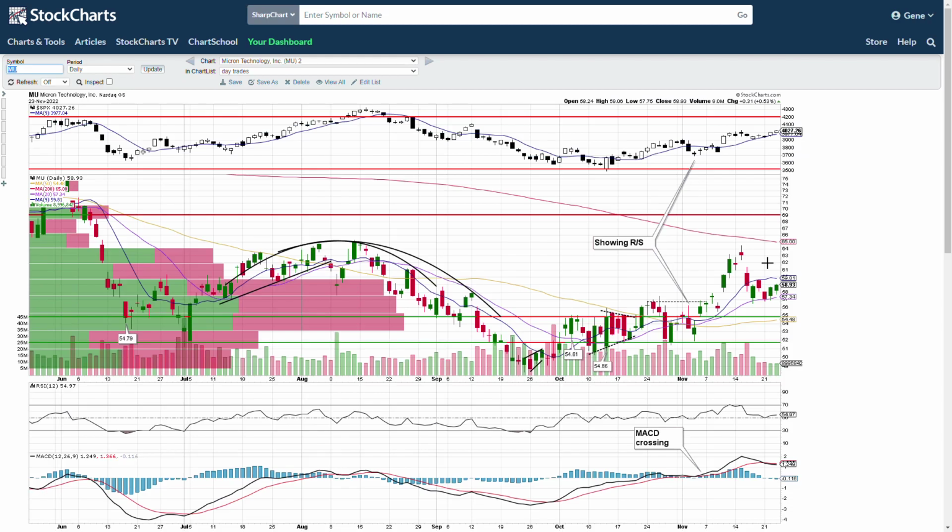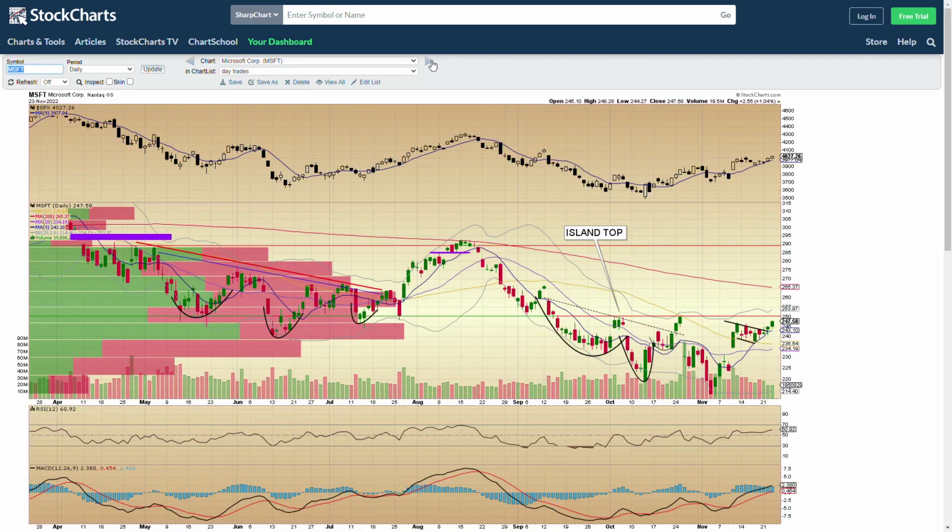MU, another one in between your 9 and 20, just kind of bouncing around here. MACD, possibly trying to cross again. Either way, just need to get back above the 9 before I'm interested in going long into it.